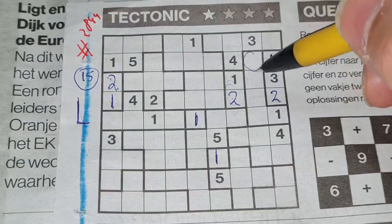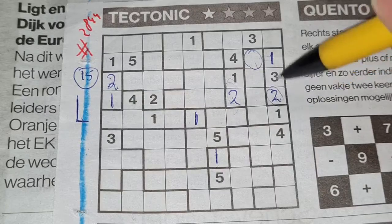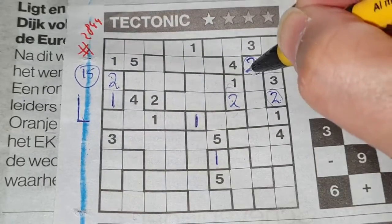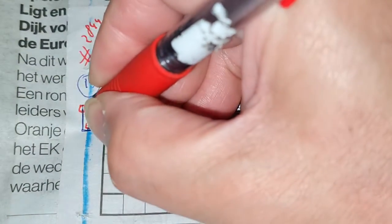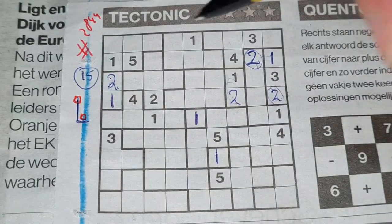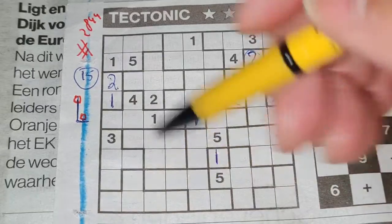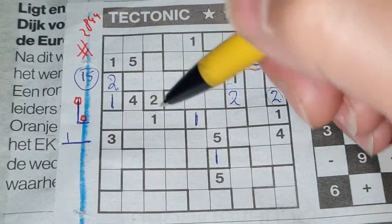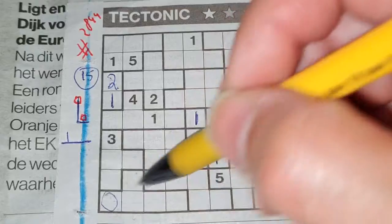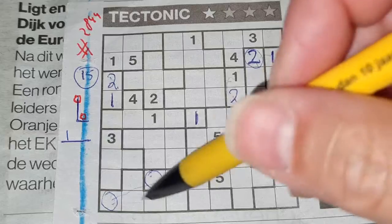Remember that this box always has the same number as that box. So in this case, we have a 2 here, so this box should also be a 2. Do we have more L shapes? No. Then the following shape, let me see here, this kind of shape. Remember that this box always has the same number as that box. It's connected. Alright, do we have more of these kinds of shapes?